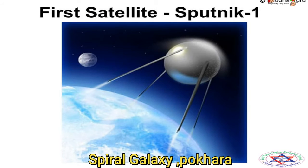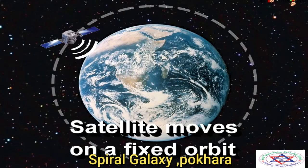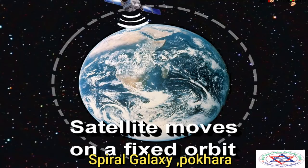What is this? Sputnik 1. Yes. This was the first man-made satellite launched by Russia on 4th October 1957, the Sputnik 1. For the satellite to relay the signals from one part of Earth to another, it needs to continuously move around the Earth in a fixed path.